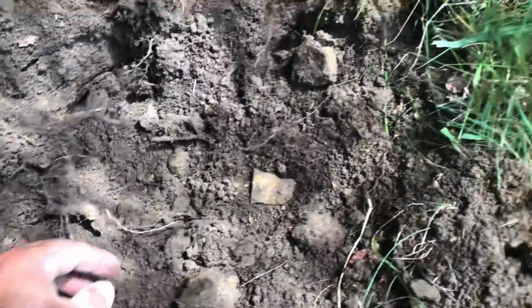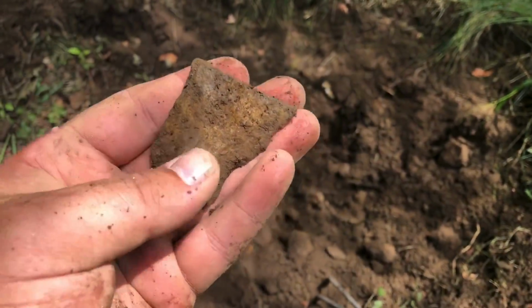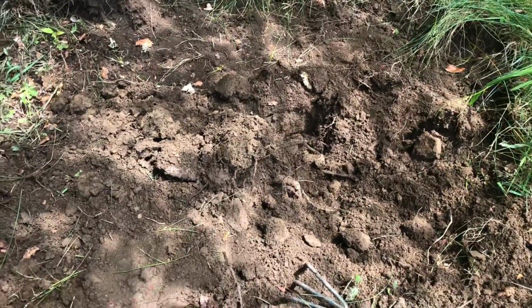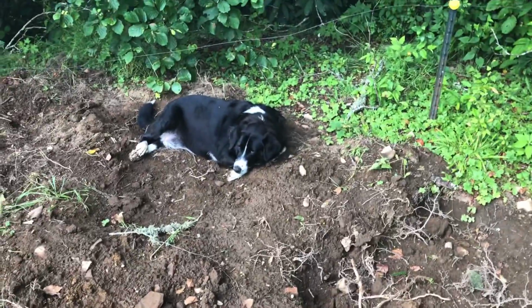All right, my first artifact just popped out. And broken big blade. Interesting layers so far though. Lots of fire rock on top, and boy, it gets soft underneath. That's curious. All right, guys, here is what is coming out.